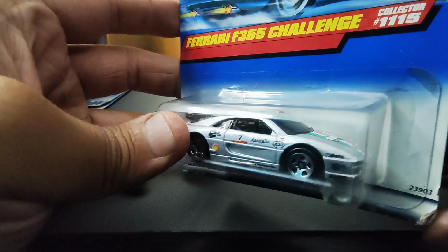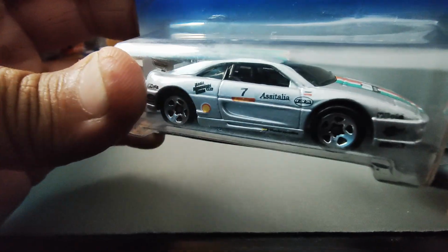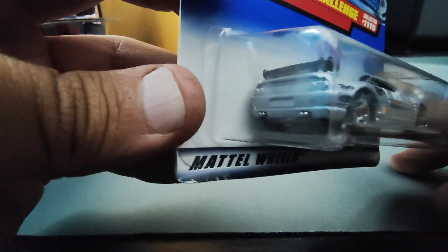Oh, here's a Ferrari 355. It's got this cool racing livery on it, number 7. These I've had for a while. The cards are all bending and everything too.